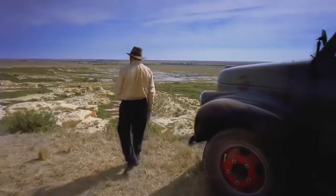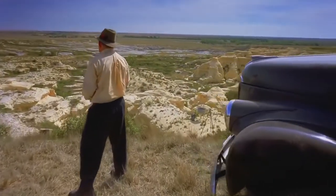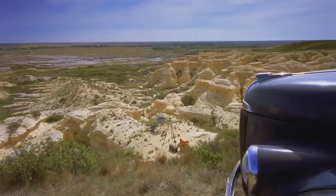We know what happened from a fossil excavated in the Badlands of Kansas by Charles Sternberg's son, George.